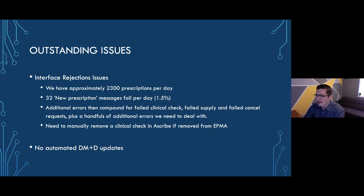So some of the outstanding issues we have is we do have approximately 2,500 prescriptions a day being generated in the system. Approximately, I would say about 32 of these new prescription messages fail. So it's about a 98% success rate really. So it is quite good. The problem is that the new prescriptions, only 32 might fail, but then they tend to compound, because once the prescription's failed, if you send a clinical check message for that, then that fails because there's no prescription. If you send across a clinical check or supply requests, they then fail. So one prescription failure leads to multiple errors in the system.